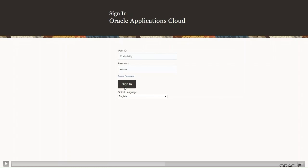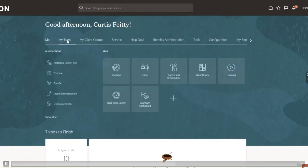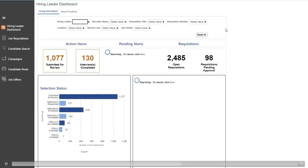They also need to have the tools that they need to succeed. So let's log in now as a hiring leader who happens to have the same name and see what they have for them. So again, similar screen here. We're going to log in as our hiring manager. We're going to go over and access Oracle Recruiting, this time from my team since we're a hiring manager. Again, very familiar process to anyone who has recruiting teams currently using Oracle Recruiting.